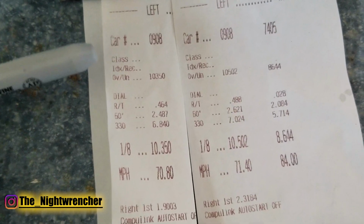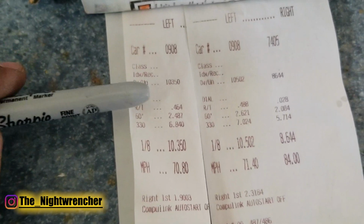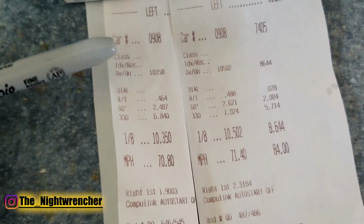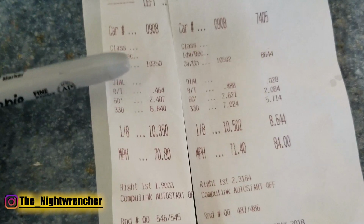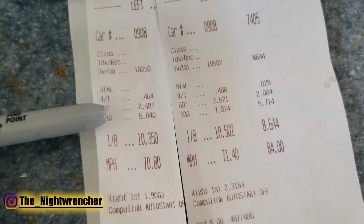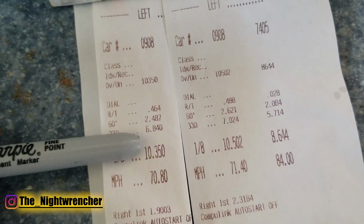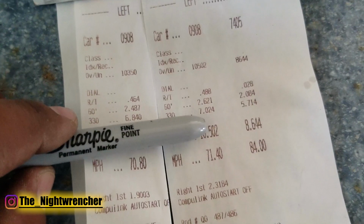Alright, so it's the next day, and as you can see, I didn't do very well at all. We did about four or five runs, pretty much back to back, and each one ended up about exactly the same. I've got my two best runs here, and what I mean by that is on the eighth mile, on this one I did a 10.35, and on this one right here I did a 10.50.